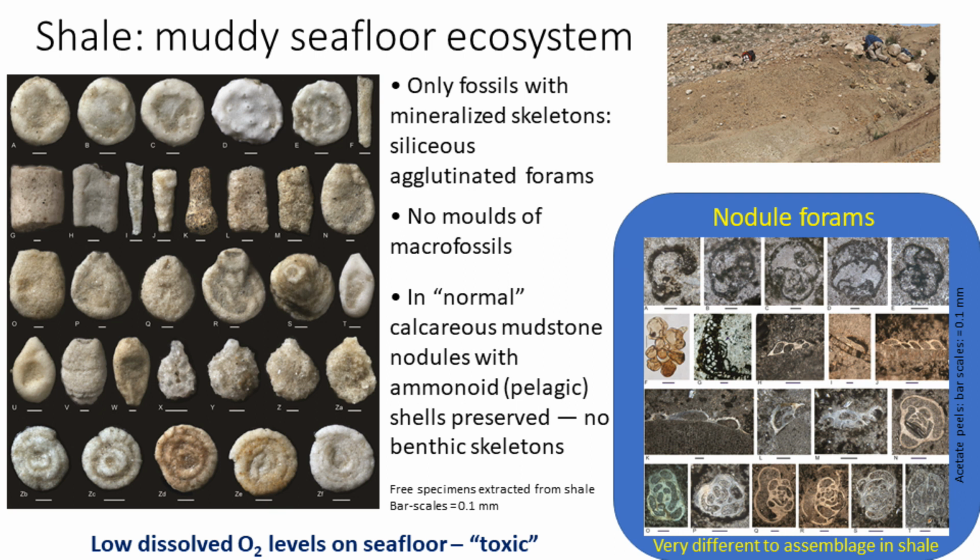The seafloor, very unusual. Here is the foram assemblage in the shales, and here is in the seeps. Totally different. And very unusual in terms of a shale fauna. They're single-chambered forms. In the shales, there are no moulds of macrofossils. And in the normal calcareous mudstone nodules that you get in the shales, away from the seep, where you get the ammonoids, shells preserved, there are no benthic skeletons. So there were low levels of oxygen on the sea floor around the seeps.